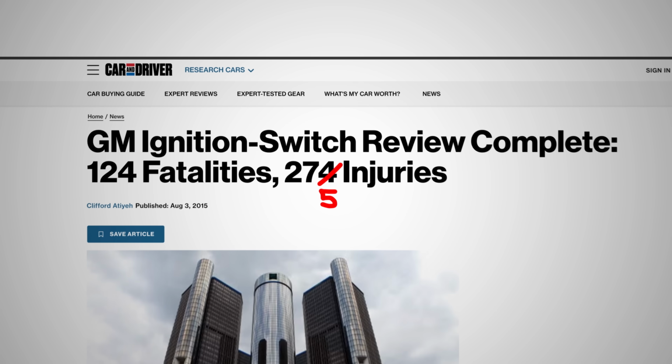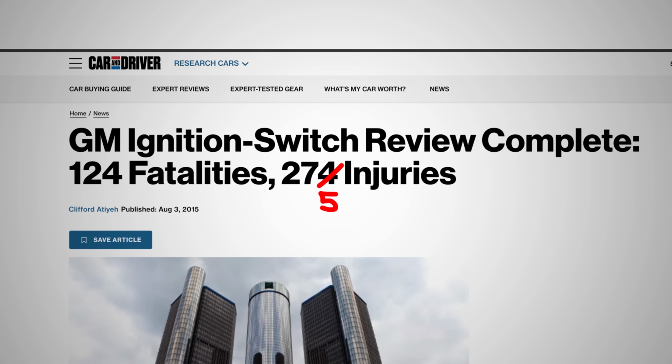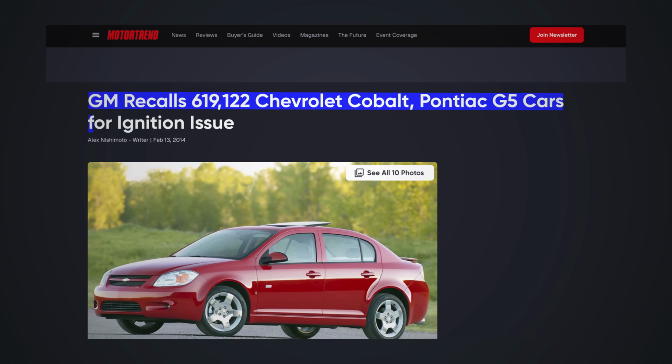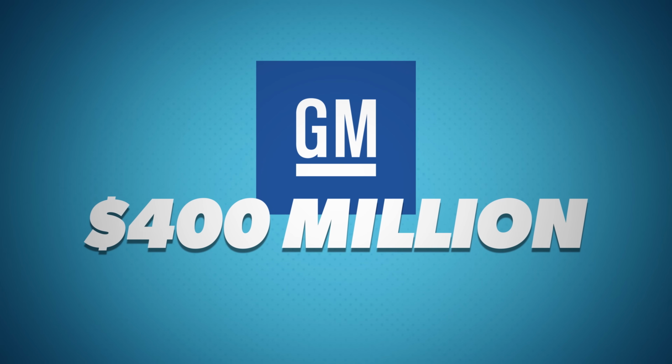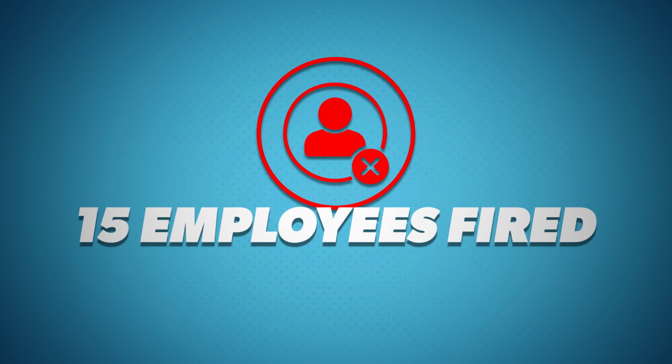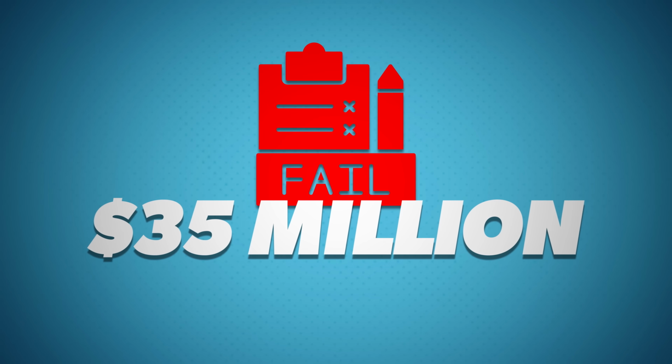They claimed the incident rate was very low with no growing trend, but in reality, 124 deaths and 275 injuries were linked to these defective ignition switches. It wasn't until 2014 that GM finally issued a recall which affected 700,000 Cobalts. It's a lot of Cobalts. GM has since been the target of numerous lawsuits and has set aside $400 million for settlement claims. 15 employees were fired, and GM was fined $35 million for failing to report and remedy the issue earlier.